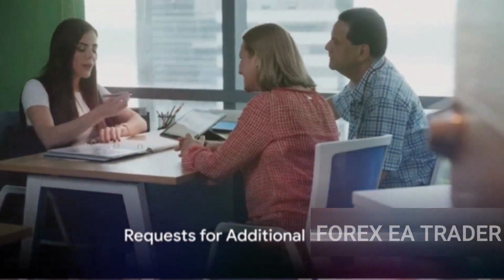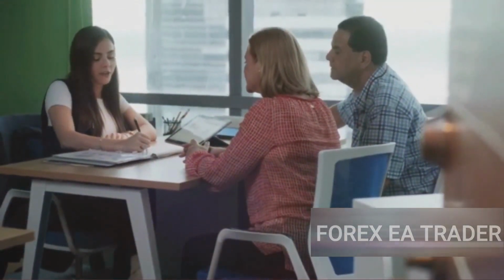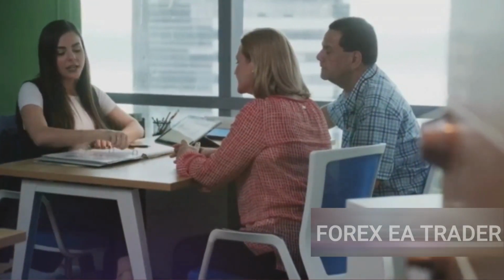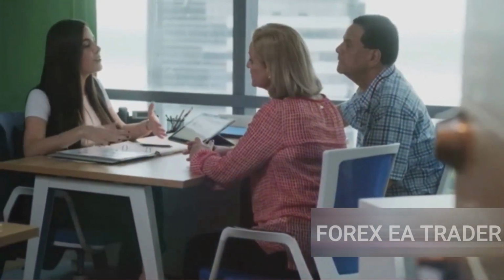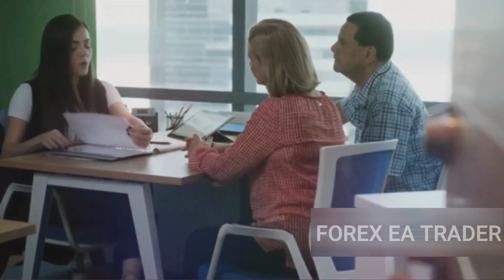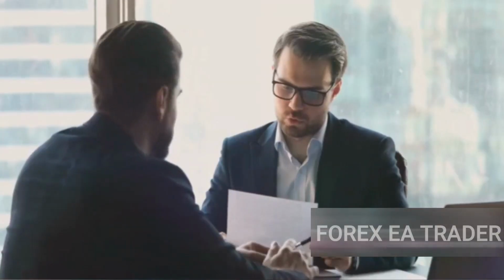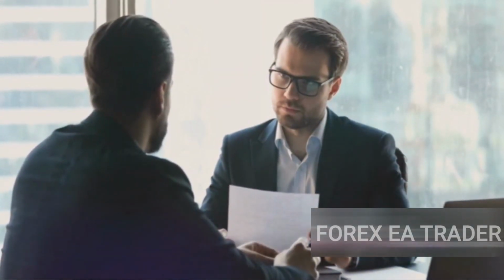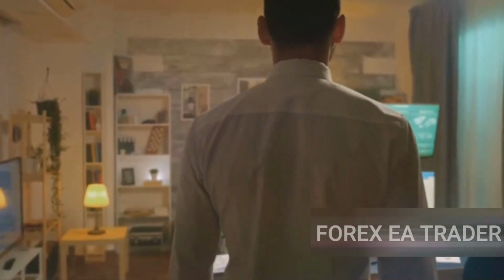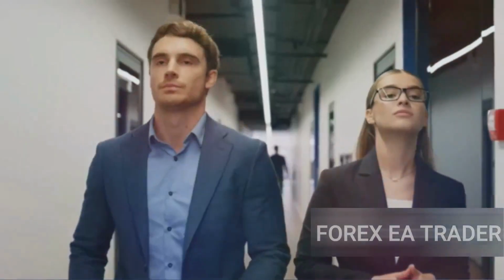Sign number 9, requests for additional deposits. Now this is a big one. Financial management is a cornerstone of successful trading. Whether you're a seasoned trader or a newbie just dipping your toes in the financial waters, maintaining control over your investments is paramount. But what if your broker starts asking for more deposits unexpectedly? This could be a sign that they're not respecting your financial boundaries. It could indicate that they're more interested in their profits than your financial security.